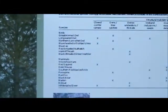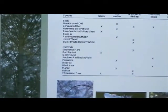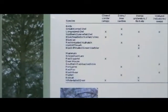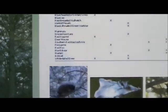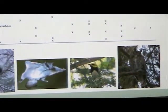The native brook trout is one, but there are also many nesting birds, and there's the long-eared owl and the flying squirrel. So there's a lot of cute animals and things that we actually need in our forest that we would totally lose if the hemlocks were to die out.